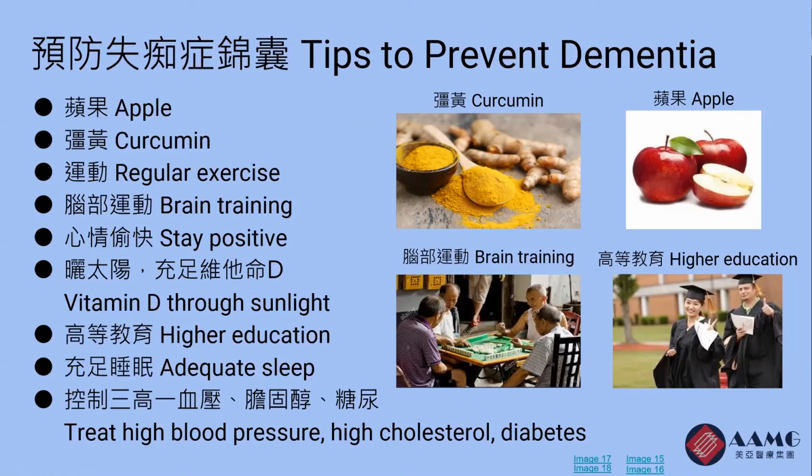They did a lot of studies, especially on rats, and they gave one group of rats apple juice every day, and the other group just plain water. After a certain period of time, they found out the rats who drank apple juice every day were doing much better in terms of their mental functions. So apple is definitely a good add-on for people who want to prevent dementia.